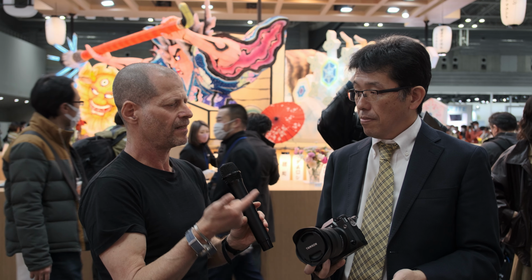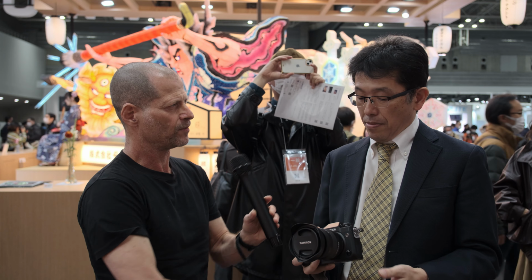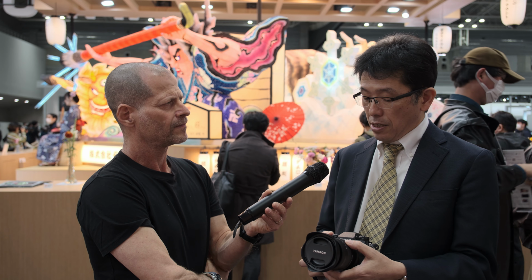So this lens is now being offered for Fujifilm X. Since this is an APS-C lens, do you see this coming to any other camera manufacturer soon? At the moment, no, we don't have any plans. At the moment, we will stop with the X-Mount. But in the future, of course, if the situation changes, we are flexible. We might do something.